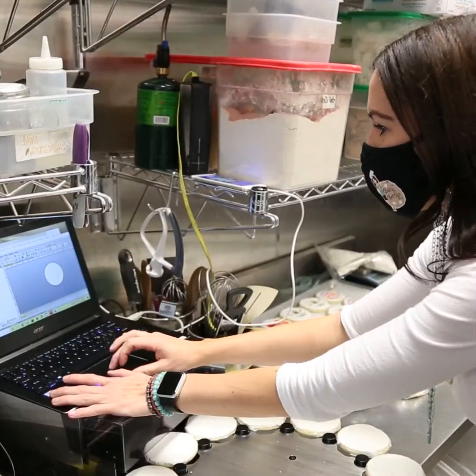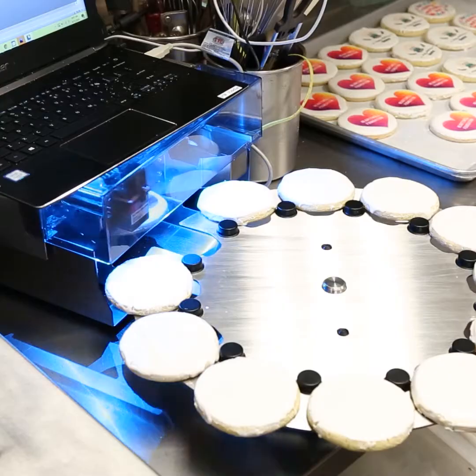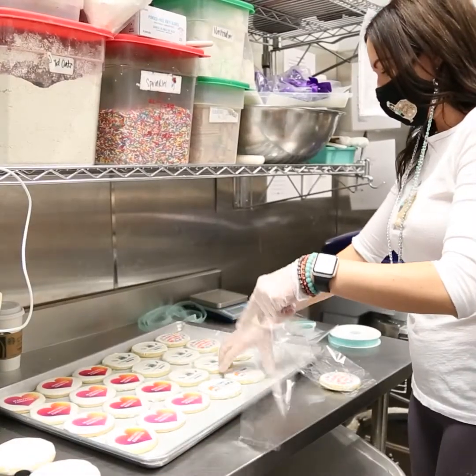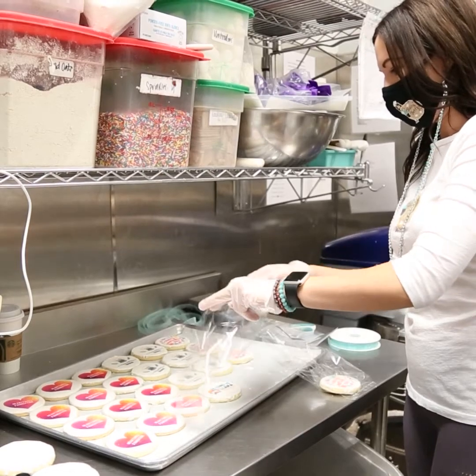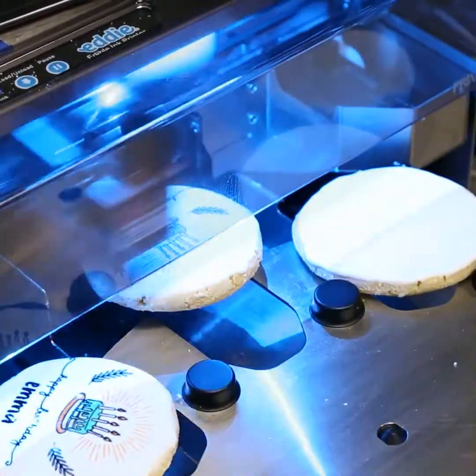With the Eddy, it just is a better quality product. It saves us a ton of time because you're actually printing right to the cookie. The turnaround time to package is huge for us. It definitely helps that it's NSF certified because we're supposed to only use NSF certified products with food. It's very important that it's a stainless steel, food grade printer.